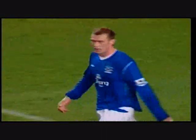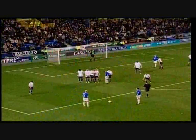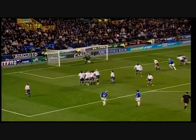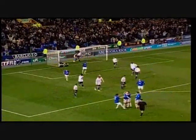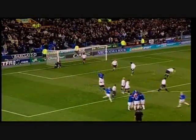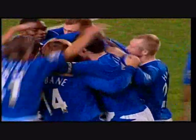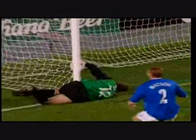That's a brave piece of goalkeeping by Gavin Ward. But Duncan, always a danger. I'd be surprised if Carsley fancied this one. Oh, he certainly did fancy it all right. And Everton have the edge in the cup tie. Brilliant free kick. Just away from Gavin Ward's despairing right arm.